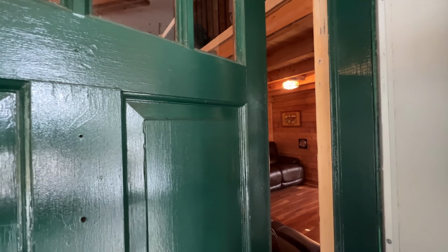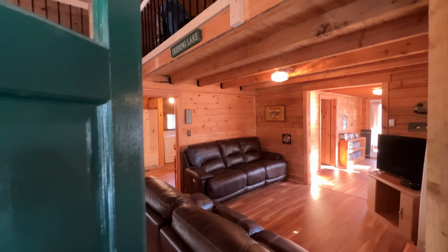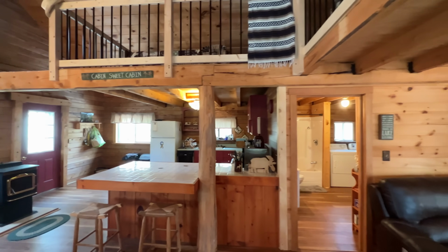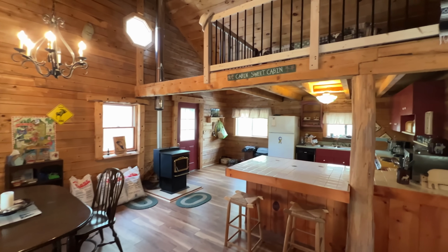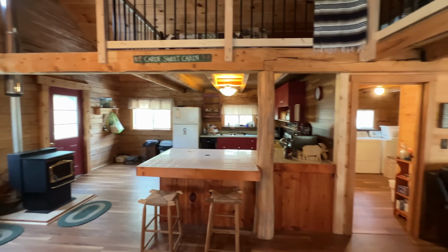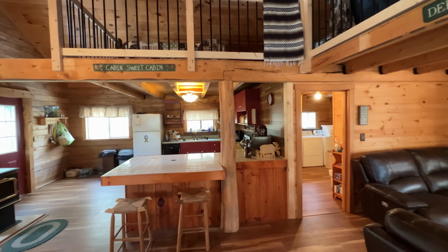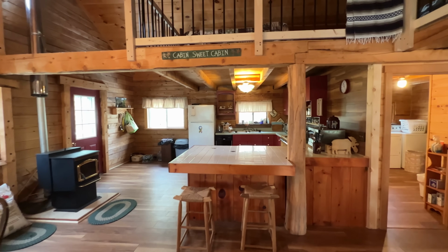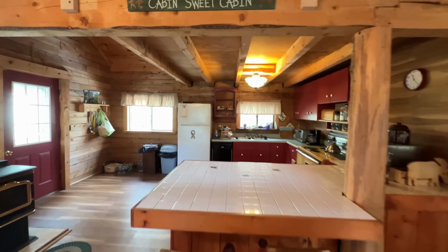So we'll head inside this 1,236 plus or minus square foot, fully furnished log cabin located at 62 Deering Lake Road. So you enter in to kind of the great room area. It's pretty much open concept. Right in front of you, you've got a kitchen. Let's head over there.